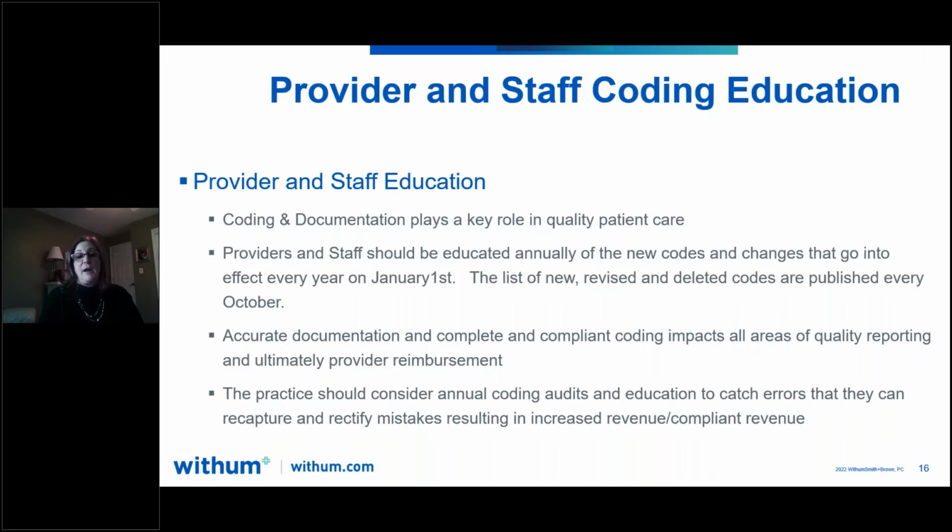And once the audit is complete, usually you can do either a group education based on what your findings were and what should be implemented to make any corrections, or you can meet individually with the different providers on their own documentation just to see if there's anything that they need to make improvement on.